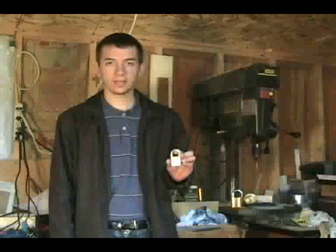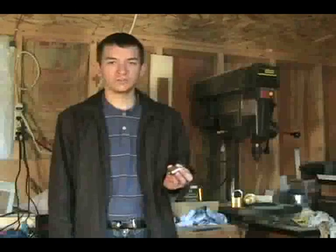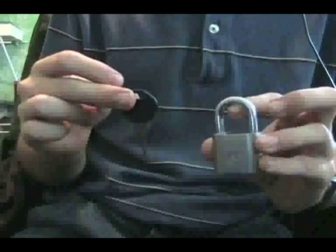Alright, now let's take a look at this high security lock for a minute. It's what's known as a disc detainer lock, which means that rather than having wards or pins on the inside, it has a series of 7 discs. So let's see if we can pick it then.